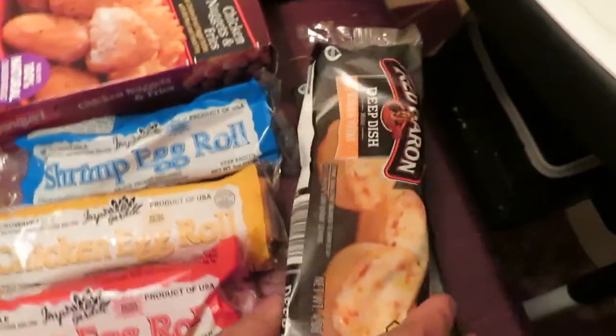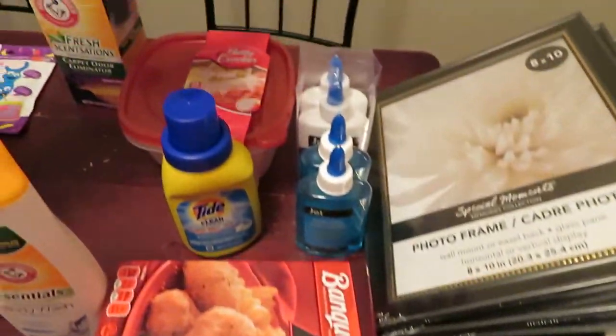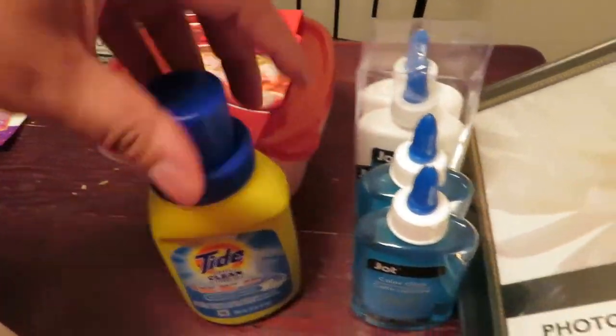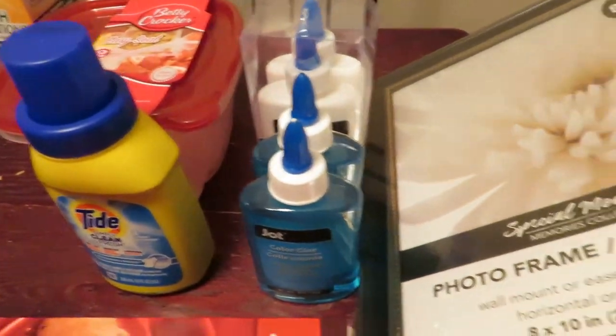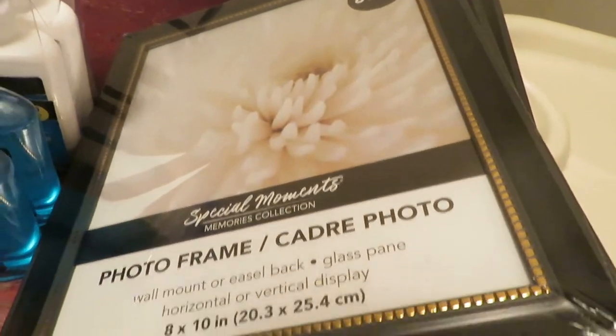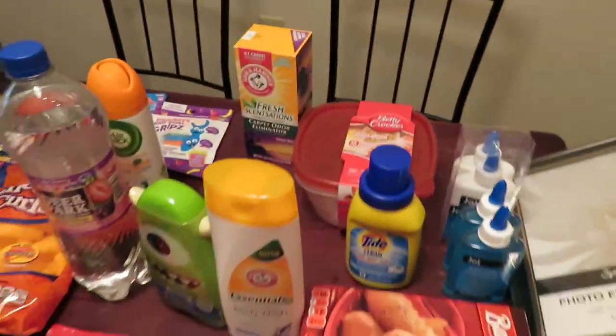And we just got two of these little chicken nugget fries, two of these Red Baron pizzas, and then right here is everything for slime, because Kendra wants to do a slime video, so we went ahead and got the stuff for the slime. Hopefully I got everything I needed. We'll find out when we try to make it. And last but not least, we got 3 8x10 frames, because the boys have some nice pictures. So this is the Dollar Tree haul.